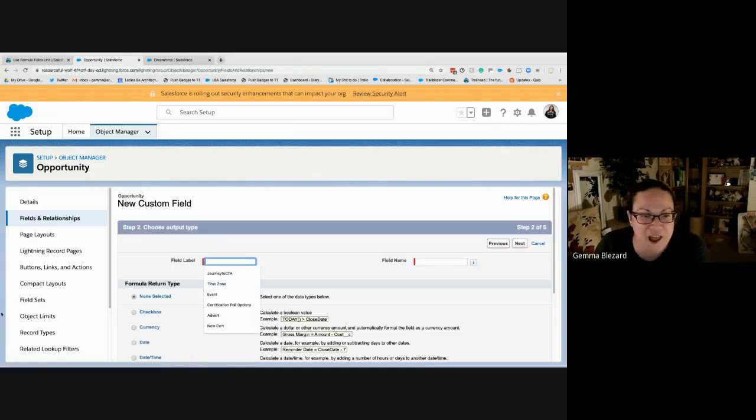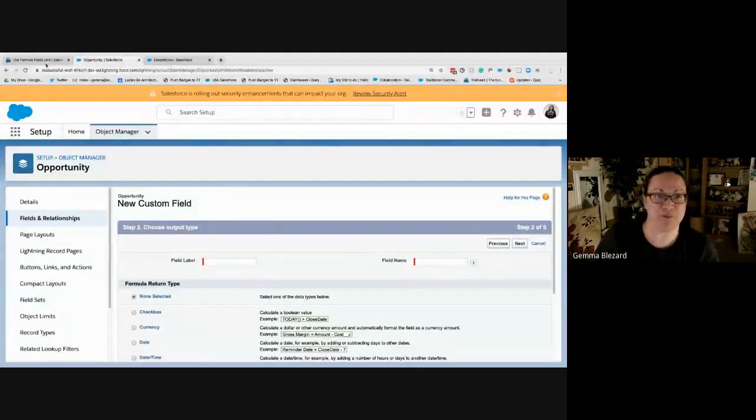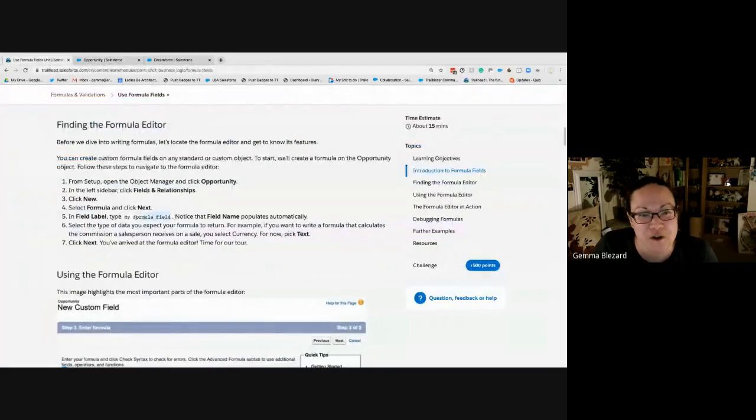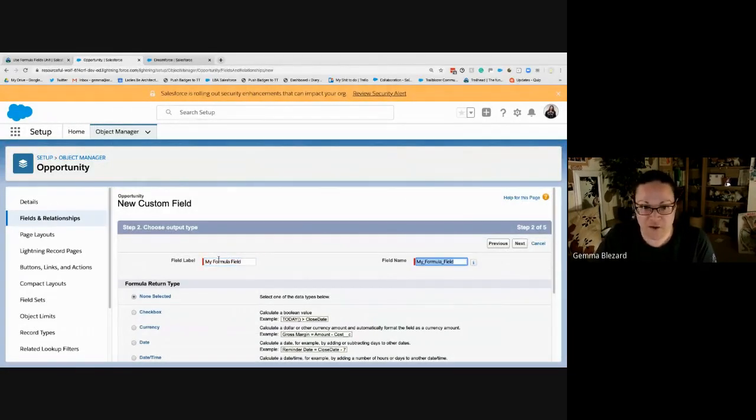What do I do next? I've got to give it a sensible name. Please do not give your custom fields terrible names. Please give your fields sensible names that make sense, and I will love you forever if you do. This is called my formula field. So I'm just going to type in my formula field. And look, there's my field name, my API field name, which is automatically filled in.